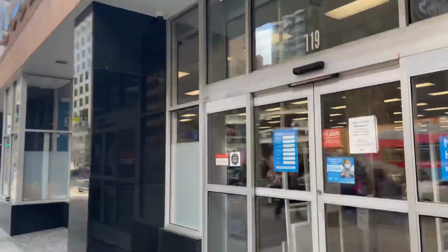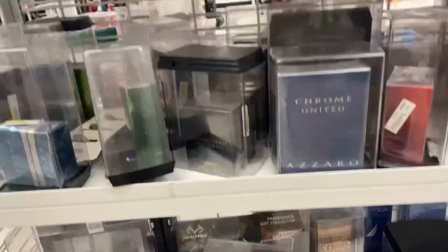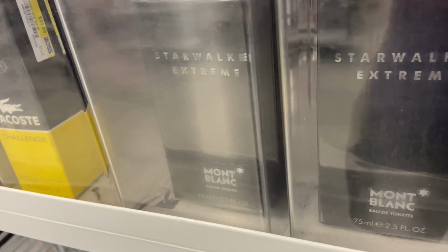I went into my local Ross store and I went to the men's fragrances, started looking through the fragrances, a few Montblanc fragrances, Starwalker, rummaged through the others. It was the usual suspects. And then I decided to turn around. On the other side is the women's side. So there it was. The price was $24.99. I also saw this Starwalker Extreme on eBay for about $50 something. Go to Ross if you want the cheapest price for it.